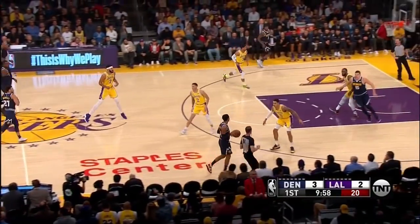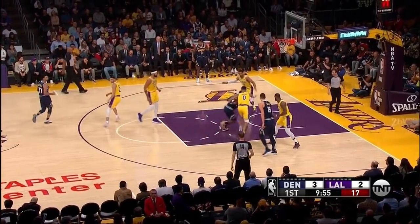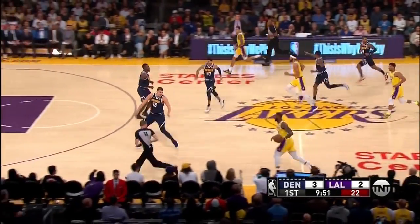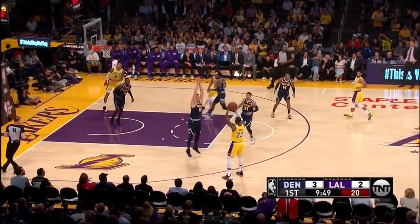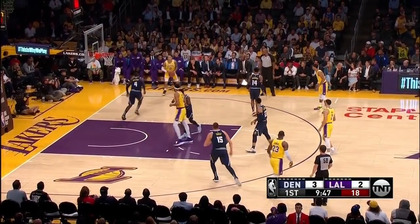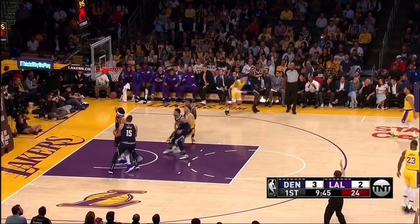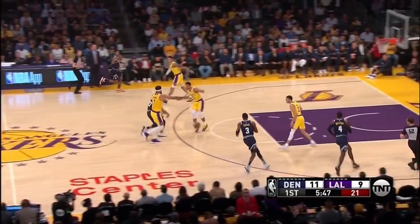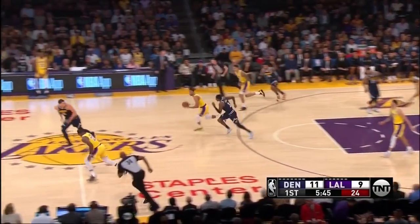Both of these teams are excellent in transition. What a pass. And it's knocked away inside by Kuzma. What a block by Kuz. Jokic and LeBron. Kuzma with a three. Why not? Gets the block and one in on Harris. Really has struggled. Murray and Gray coughs it up.